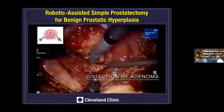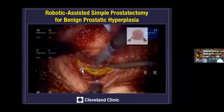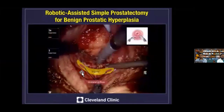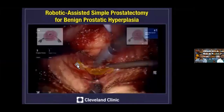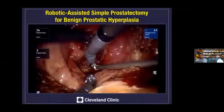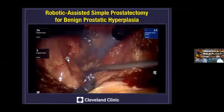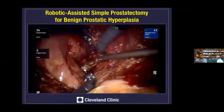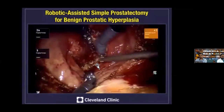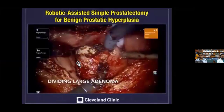Then we will localize the adenoma, the large prostate. Then we will give a circular incision just above and behind the ureteric orifice, avoiding injury to both ureteric orifices.